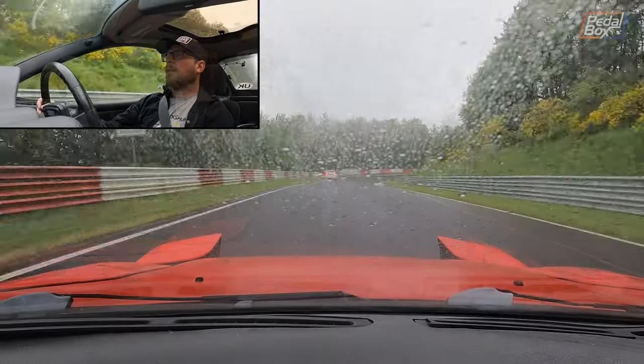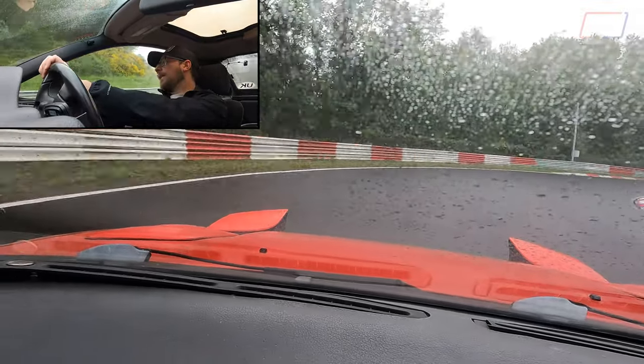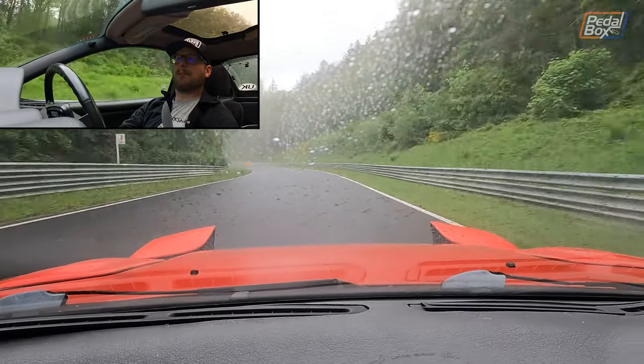Big right hand. So on the brakes. Late apex, late turn in. There you go, now turn in. And there's your apex. Damn. And it's a little bit of third and then off again, done in fourth.